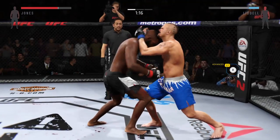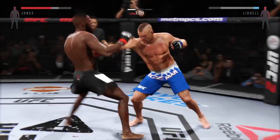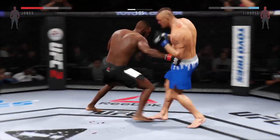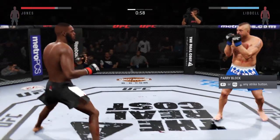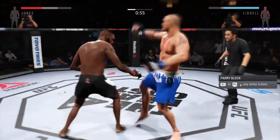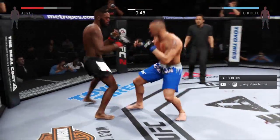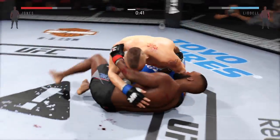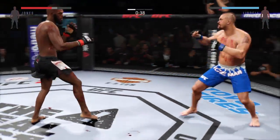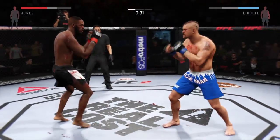Good use of the elbow from the clinch. Oh, nice. Oh! Body kick, look at that. Head kick! Less than a minute. Vicious kick to the body. Big takedown. And he's back on his feet. Big kick to the head. Solid right hand.